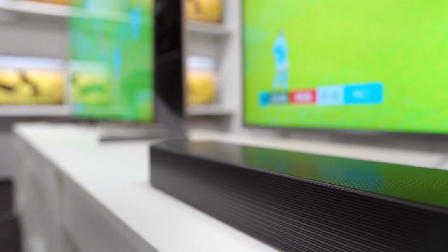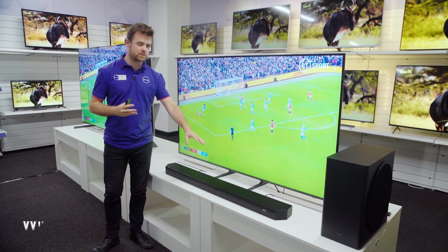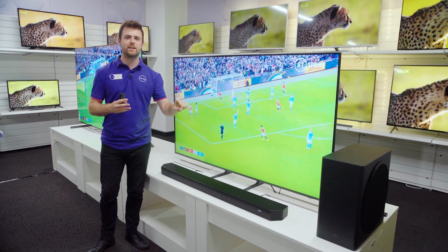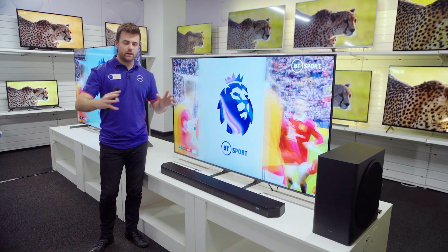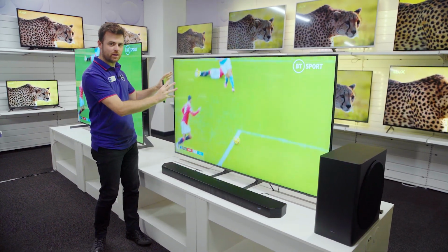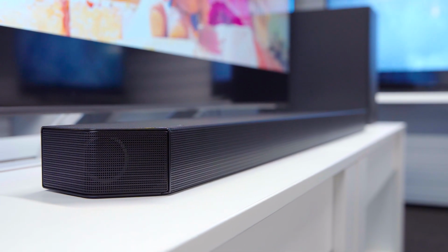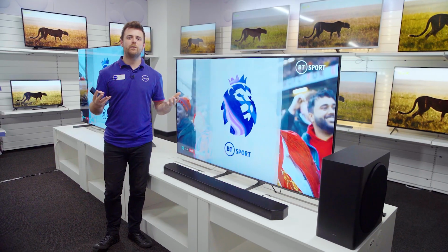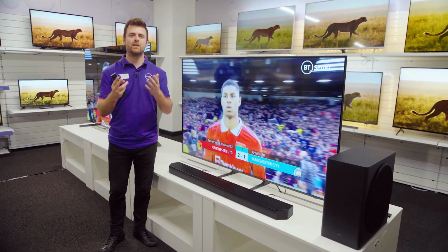But something that I really love is the immersive viewing experience that wireless Dolby Atmos brings. It takes advantage of the 11 speakers inside to deliver sound effects precisely around the room based on where they're happening on the screen. So if something's happening on the screen on the right-hand side, it's going to amplify the sound from the right-hand side to give you that feel of where that sound is coming from. It's perfect for bringing entertainment to life, giving you that cinematic experience in your own home.